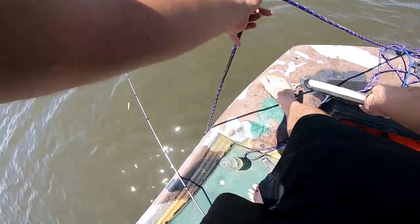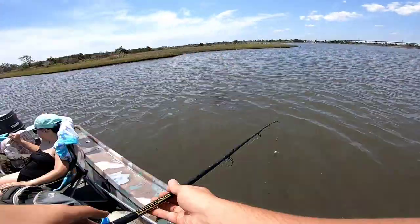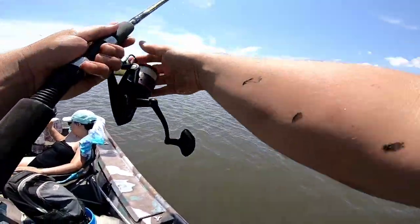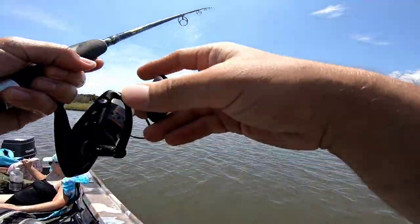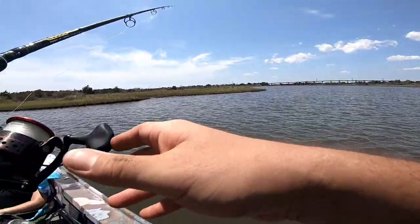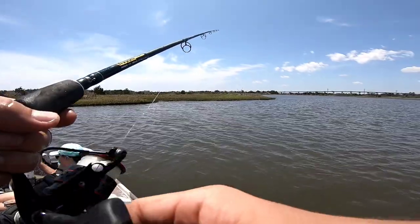All right, I'm working with like 2 feet of water. Bait right over some oyster beds that I know are there. Boat's gonna make a big swing here.